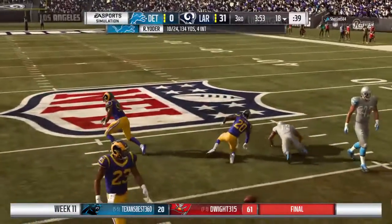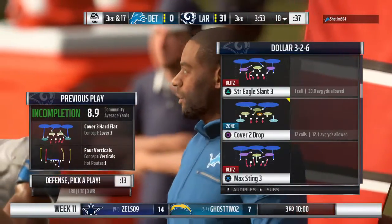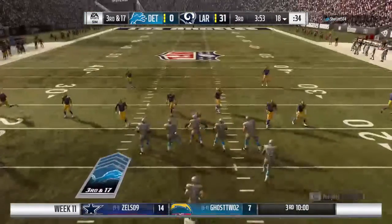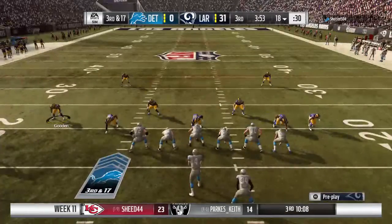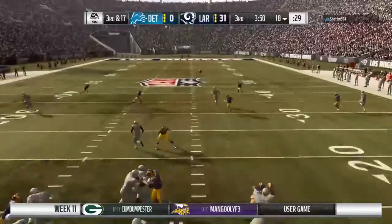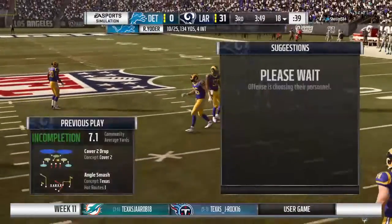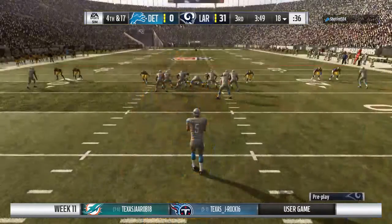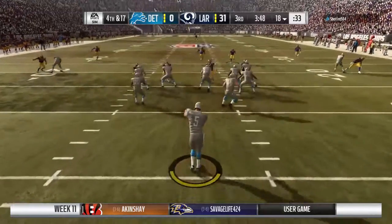They try to throw on second down, but this one is incomplete. And the hit jarred it loose. It's incomplete. The Lions on third down. They've only converted once in 4 tries. This is 3rd and 17. From the gun, Yoder. And they almost had another one. They are all over the football in this game. Nearly another pick. Now 4th down. Another drive comes and goes. Still nothing on the scoreboard.